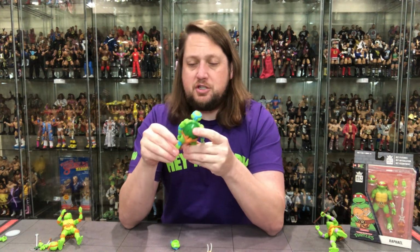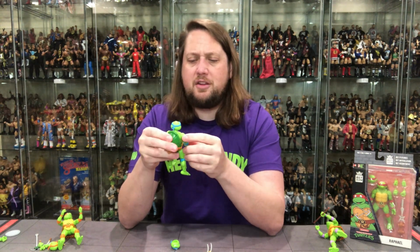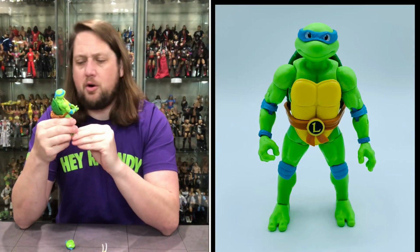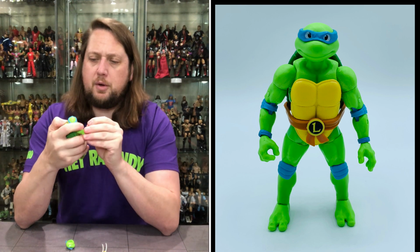Besides that, Leo looks just like all the other turtles. Got that baby blue. Would have liked to have seen a hair darker on the blue, just a hair. I think that's across the board on these colors. Just a hair darker would have really worked for me. But it's okay. It's Leonardo.